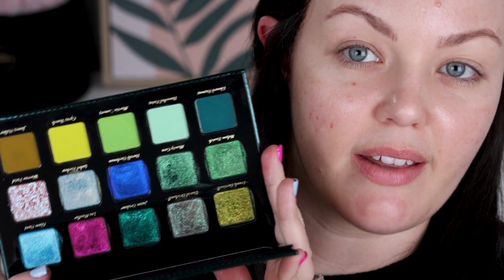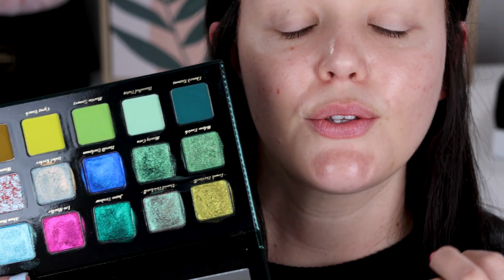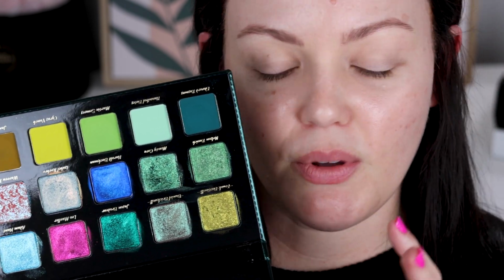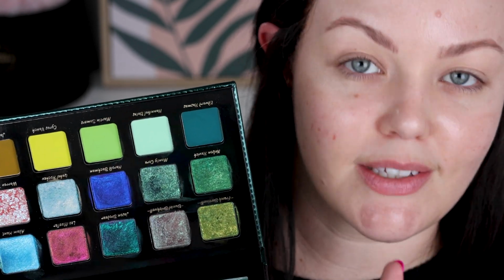When I first swatched this palette, I was utterly blown away and mesmerized because they feel and swatch so impeccably, and are just stunning. I don't know how else to describe it. The camera, I can assure you, will never do these justice. You need to see them in person.